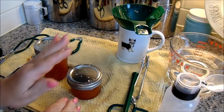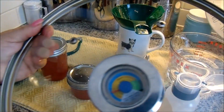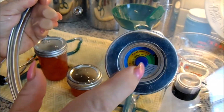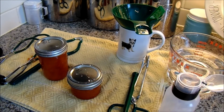They are going to process for 15 minutes. I'm going to show you the lid. My steam canner has a lid. My go zone is green. When it hits the green, I know to start timing. So we're going to do that. And when we're finished, I'll come back.